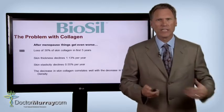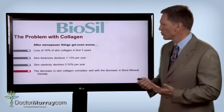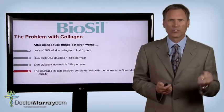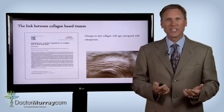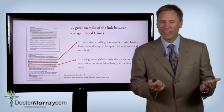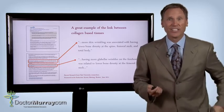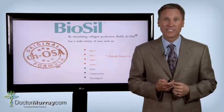Now, as I said, as we age, there's a loss of collagen throughout the body, and this is really a problem. The decrease in skin collagen is associated with the formation of wrinkles and loss of the ability to hold sufficient amount of water in that skin. There's a strong relationship between the amount of wrinkling in the skin and the health of the bone. The effects of the loss of collagen are pervasive. It happens throughout the body and every tissue is affected. So what we see on the skin is really a sign of what's going on throughout the entire body.